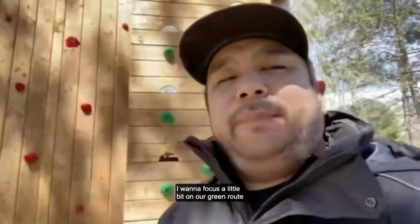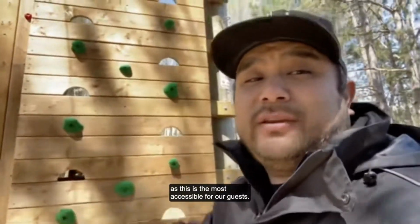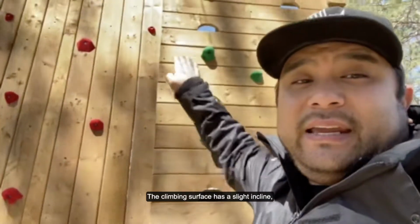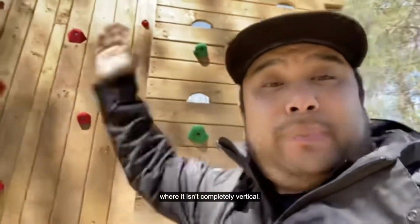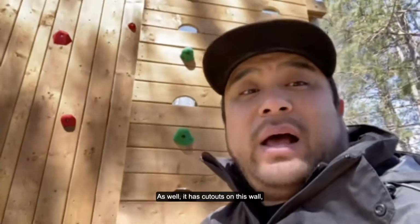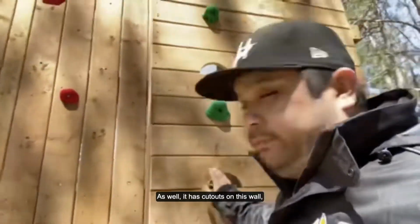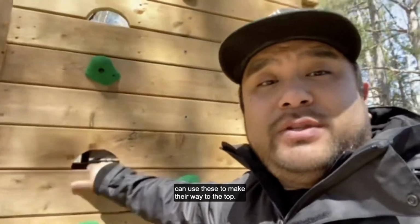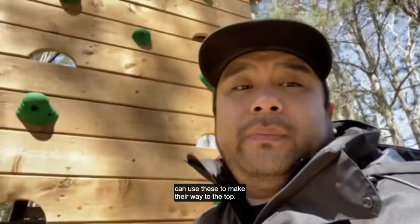I want to focus a little bit on our green route, as this is the most accessible for our guests. The climbing surface has a slight incline where it isn't completely vertical. As well, it has cutouts on this wall where the climbers with less hand and foot strength can use these to make their way to the top.